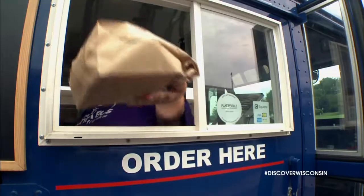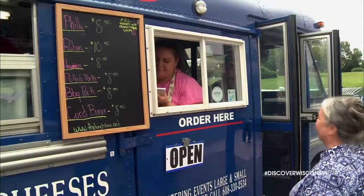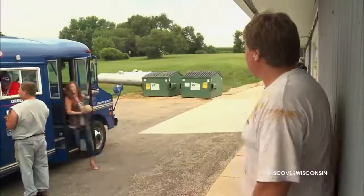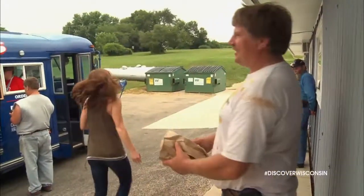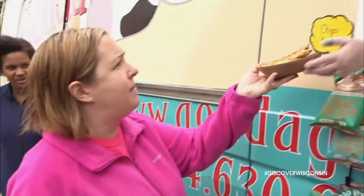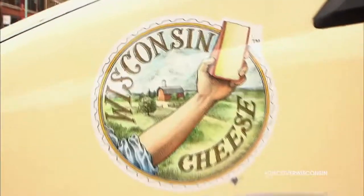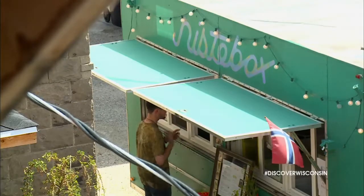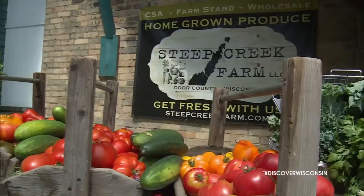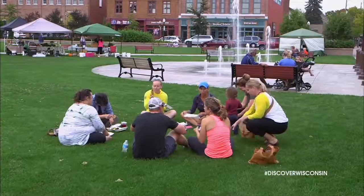Your taste buds will be happy too if you plan to stop at their food truck. Just place your order and wait for the deliciousness to be delivered. One Philly, made with love. Enjoy. You're welcome. One thing is for sure, if Wisconsin cheese is on your sandwich, you know it's made with pride and a little something extra. Whether your food is prepared on a cart or in a truck, if it's made with fresh local ingredients and Wisconsin cheeses, you know it's gonna be great.